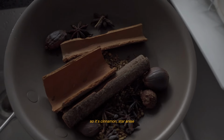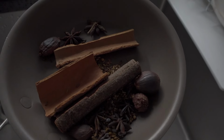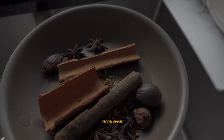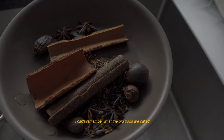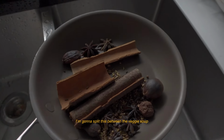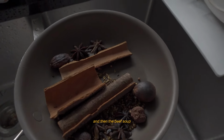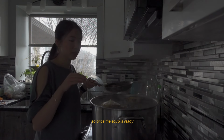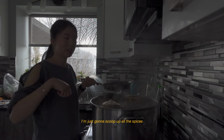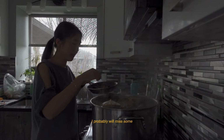And then I toasted the spices here. So it's cinnamon, star anise, cardamom, cloves, fennel seeds. What else is in here? I can't remember what the big pods are called. But yeah, I'm gonna split this between the veggie soup and the beef soup. I unfortunately don't have a tea bag, so once the soup is ready, I'm just gonna scoop up all the spices. I probably will miss some, but it's okay.